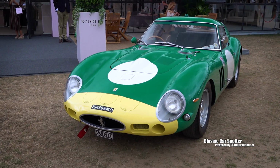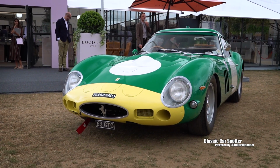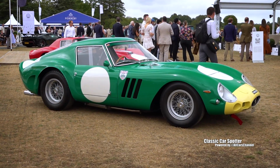It's beautiful, isn't it? It's amazing. Have you driven it? Yes. What's it like? Incredible. Great to see it here. Great to see Arnold Clark here as well. Thank you, guys.